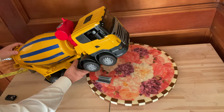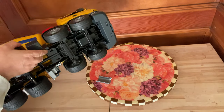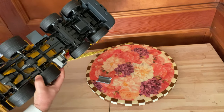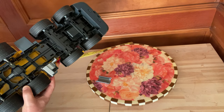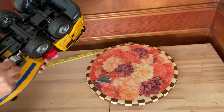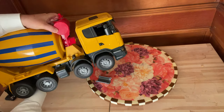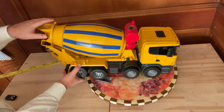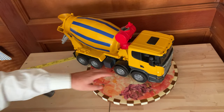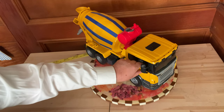Maybe I can turn around and show you how the bottom is, but you can look at it and see how well made this is. This has 8 wheels, and you can see the axle going all through. It's just a beautifully made cement mixing truck. And as I mentioned, the mirrors move around and the doors open.